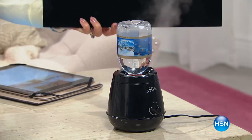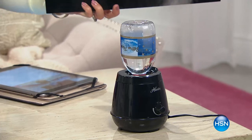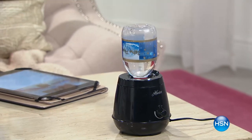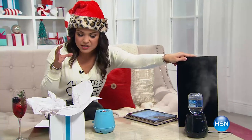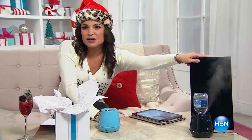What does that mean? Chapped lips, dry skin, you get that scratchy throat, that dry nose. It's horrible. But a lot of times humidifiers are these ginormous things with big tanks you have to deal with. Not this. This is your own personal humidifier, and it uses a water bottle to create. I mean, this thing is spitting out so much beautiful steam there. And what's interesting is it's dry moisture, if that makes any sense.